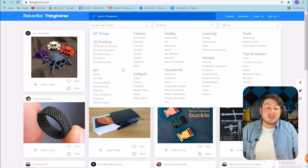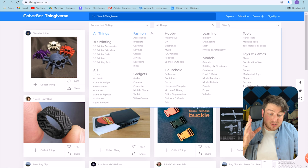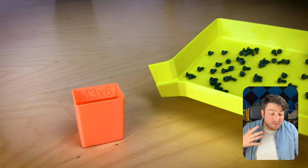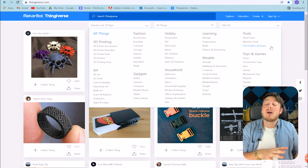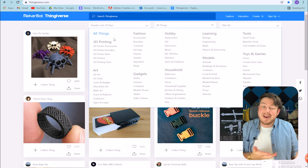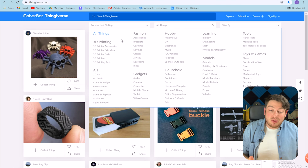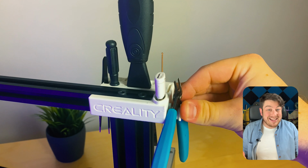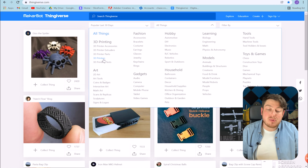There's a really great section if you are really into something like fashion, where you can make your own personal bangles or earrings. If you are really into tools like I am, then you can find things that actually accessorize any other drills or Dremels or 3D printers perhaps. Speaking of 3D printers, there's also an entire category just on 3D printers, where you have things like accessories, parts, tests, where you can actually push the limits of your 3D printers.